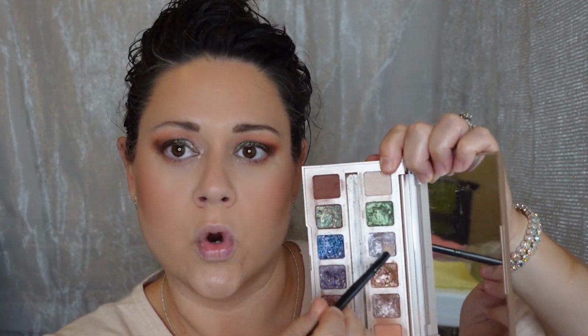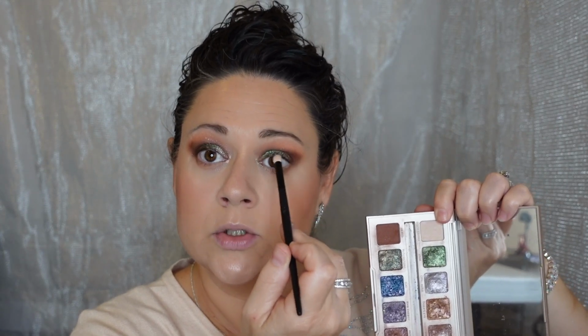To me, it looks stunning. All right, so I'm going to take the same brush, but I'm going to wipe off that Tiger's Eye. I'm going to go into this one right here. It's called Opal Aurora. I'm going to do the same thing on this eye in the inner corner and in the inner lid and bring it up and over just like I did on this side with the Tiger's Eye.